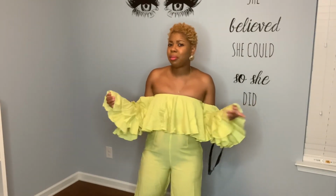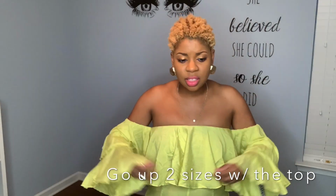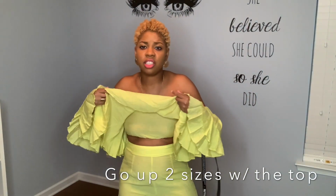It's very pretty, but nah, I wanted to wear this out during the day and not to the beach. So if you're gonna get this, I would say go up two sizes. The pants fit really good, it's just see-through. That's my only issue with this one. I really love the teal one that I just talked about with the hook. It's just so dainty, it's so pretty.